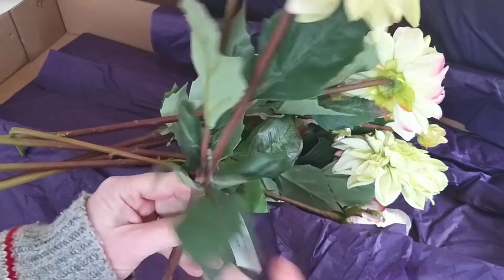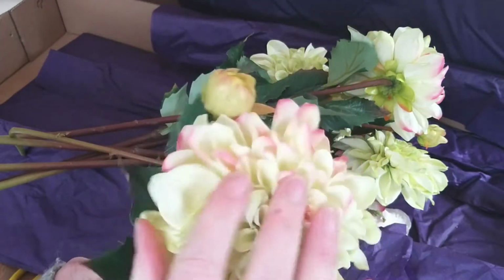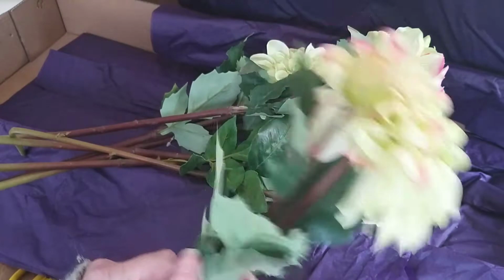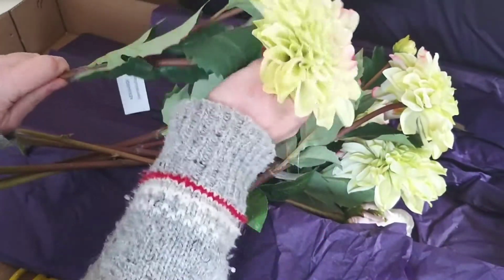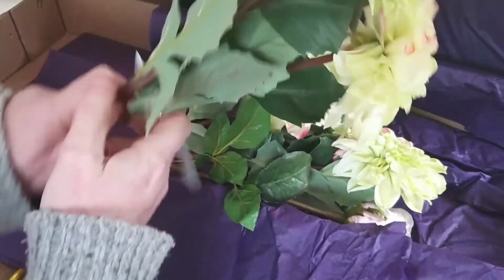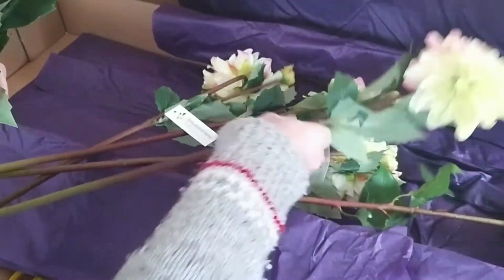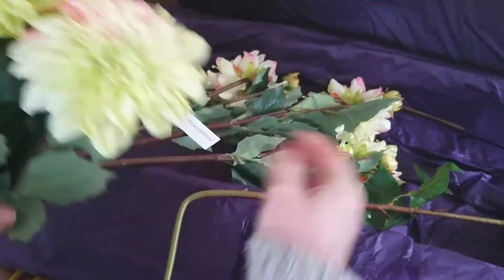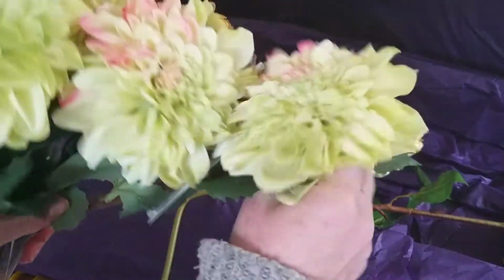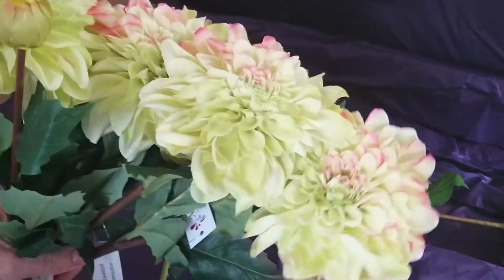And notice how I'm just adjusting the head of the flower, so they've been packed flat for delivery. So whenever you pull out your artificial flowers, you don't have to arrange them how they arrived. Because they've got a thick wire stem going through the middle, you can adjust the angle of the flower heads and the buds and separate out the leaves so they start to look really natural rather than a uniform factory produced piece.